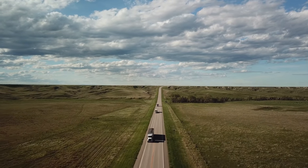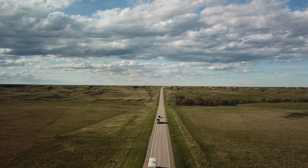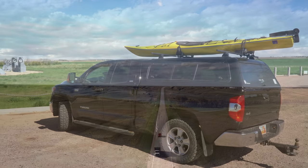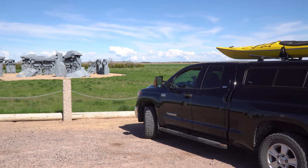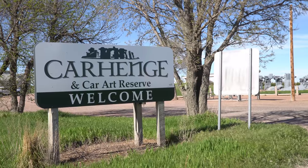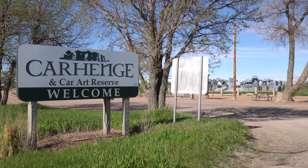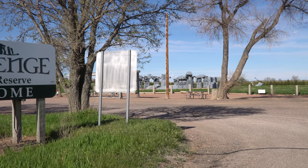We're going to travel south from our camp for about 45 miles to visit a unique piece of roadside Americana just north of the Nebraska town of Alliance. A replica of England's Stonehenge, but formed from vintage American automobiles instead of giant standing stones. Carhenge was built by Alliance resident Jim Reinders and was dedicated at the June 1987 summer solstice.